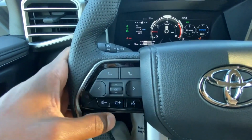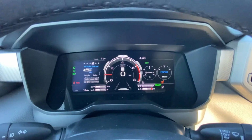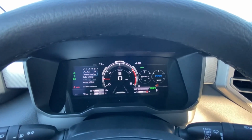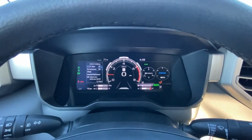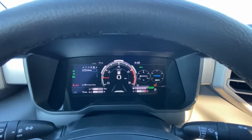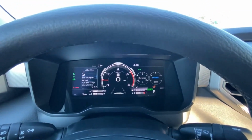But voice recognition, Bluetooth, quick shortcuts. And you can see we have tire pressure monitors, and then if you have a trailer, you have different settings for that. And then lane tracing, blind spot monitors, all that can be turned on or off here. And then you just hold in your settings and you can fool with some of that there. So language units, and so on and so forth.